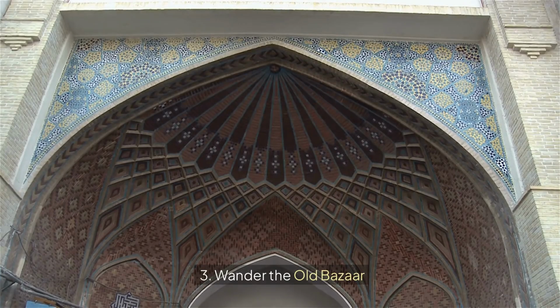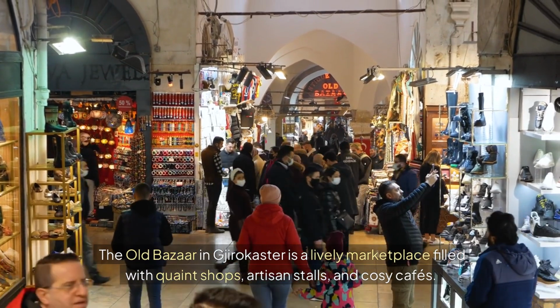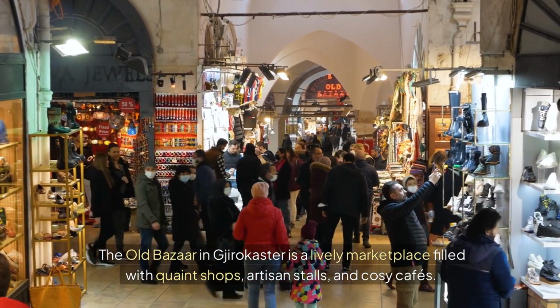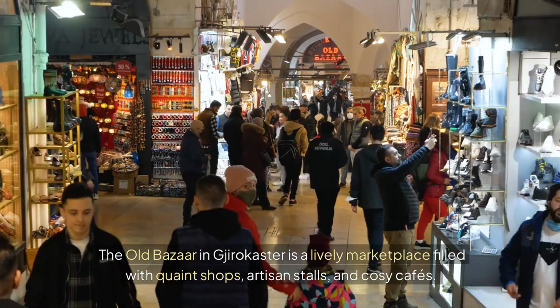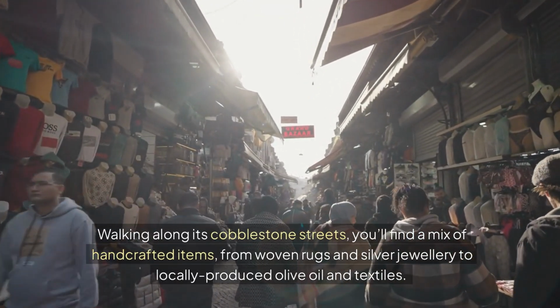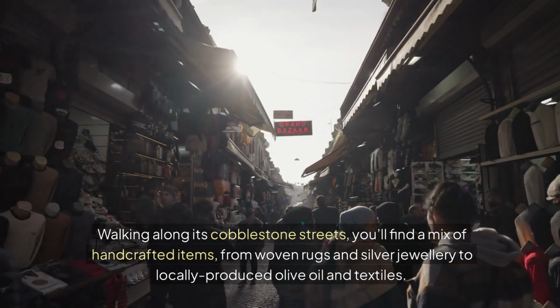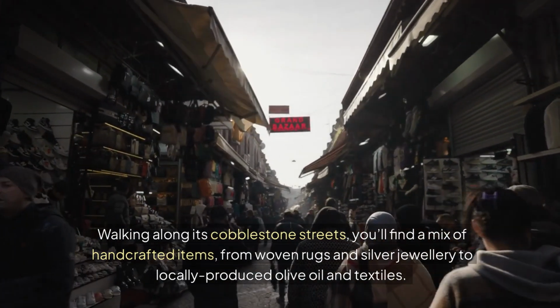3. Wander the Old Bazaar. The Old Bazaar in Gjirokaster is a lively marketplace filled with quaint shops, artisan stalls, and cozy cafes. Walking along its cobblestone streets, you'll find a mix of handcrafted items, from woven rugs and silver jewelry to locally produced olive oil and textiles.